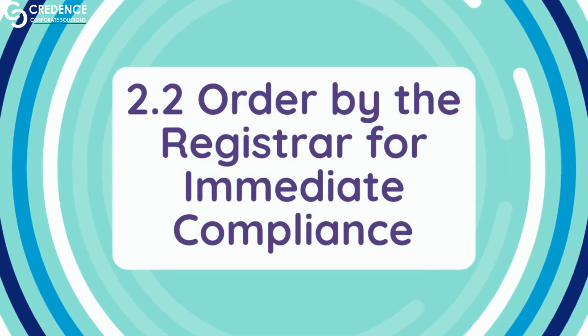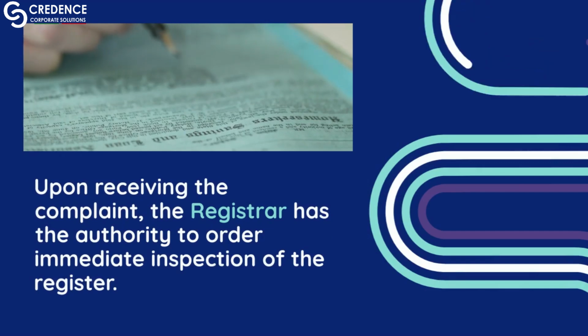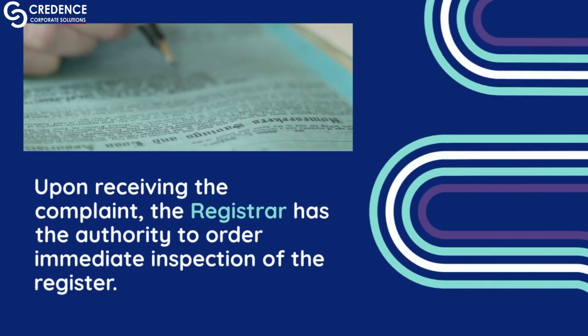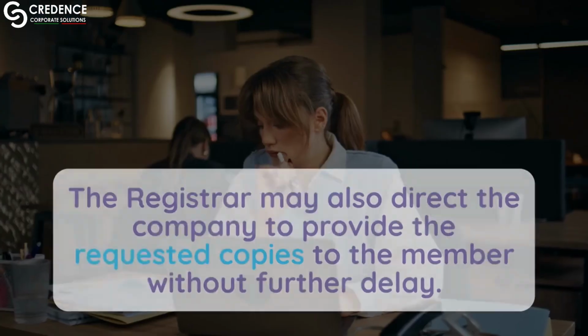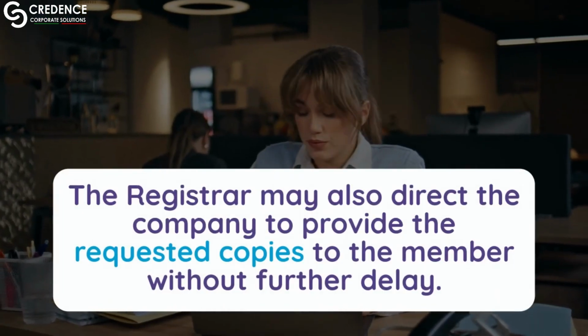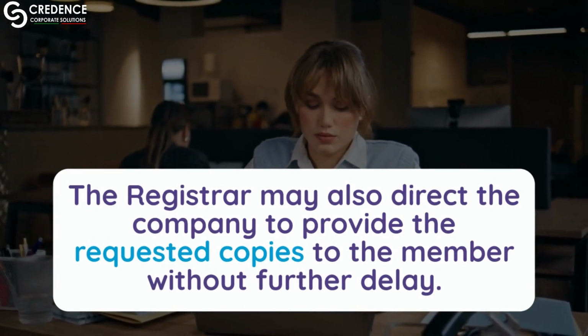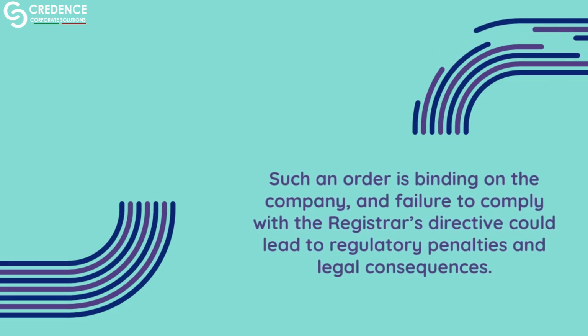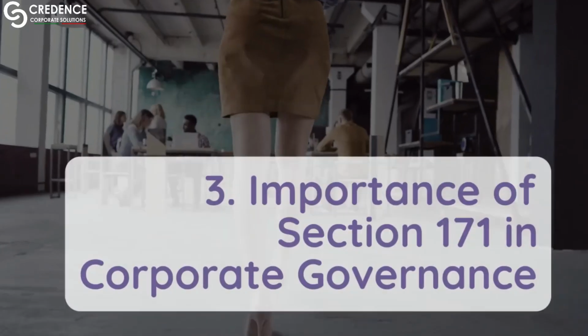2.2 Order by the Registrar for immediate compliance. Upon receiving the complaint, the Registrar has the authority to order immediate inspection of the register. The Registrar may also direct the company to provide the requested copies to the member without further delay. Such an order is binding on the company, and failure to comply with the Registrar's directive could lead to regulatory penalties and legal consequences.